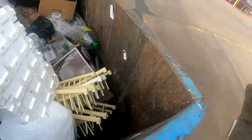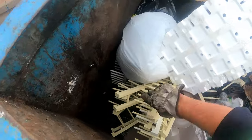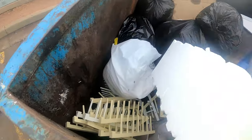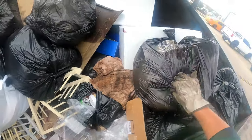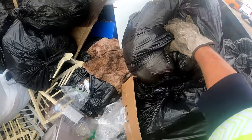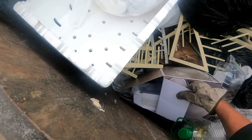Well, what else do we got? Ooh, heap of ants. I didn't bring my spray with me. It's in the car still. What else we got here? Bits of timber. Lot of dough there. Ooh, plates. Plates have got chips on them.